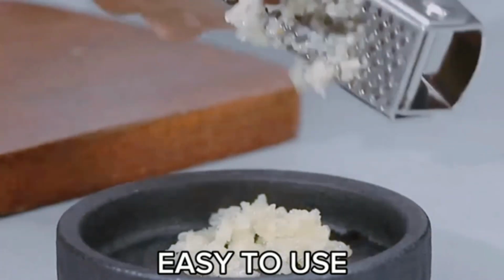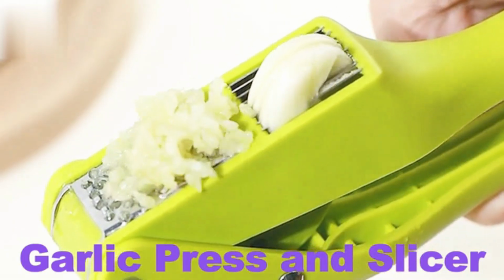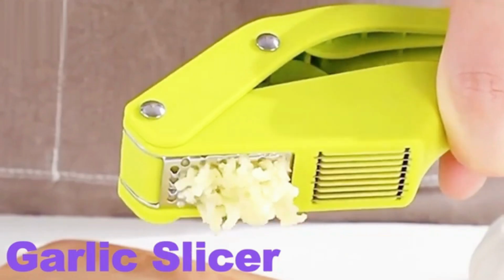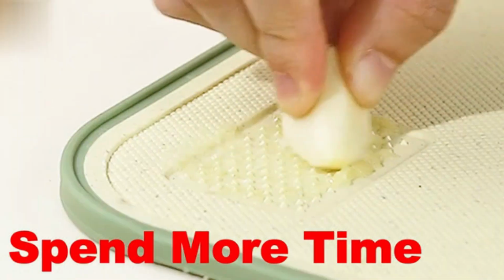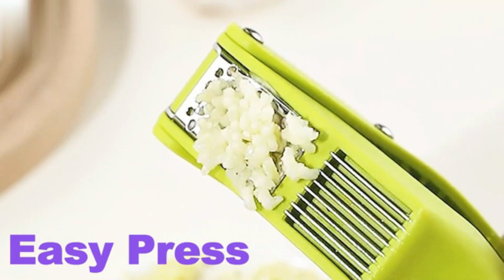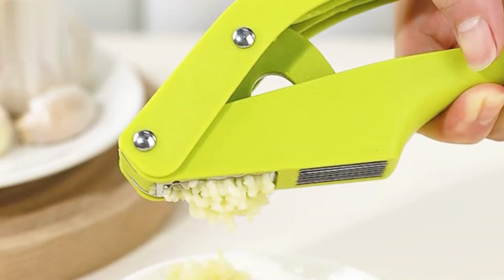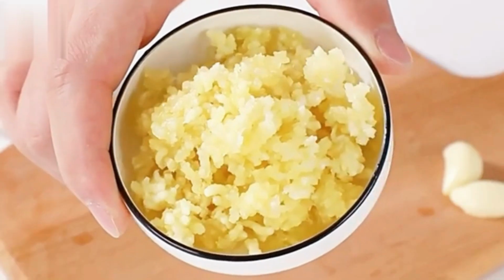One of the key highlights of this product is its ergonomic rubber handle, which provides a secure grip, allowing users to easily apply the necessary pressure without straining their hands. Measuring at 6.7 inches in length and 1.6 inches in width, the garlic press is compact enough to fit in any kitchen drawer while still being practical for daily use.